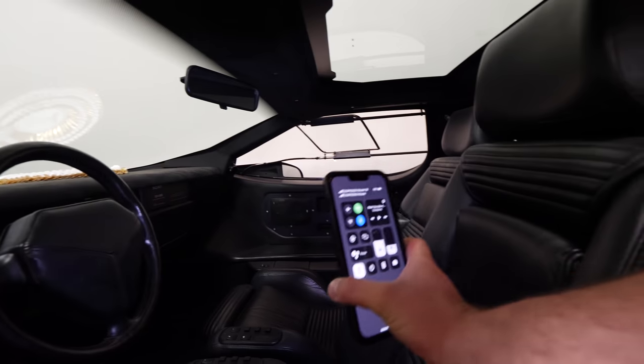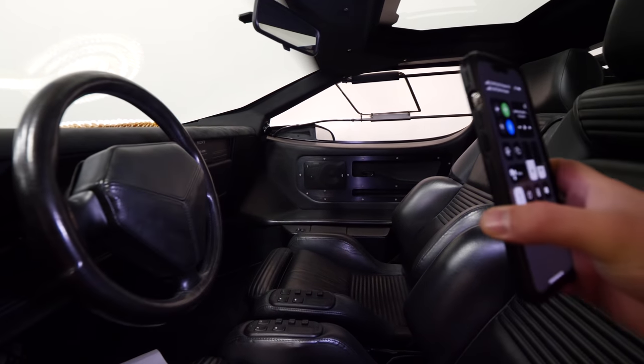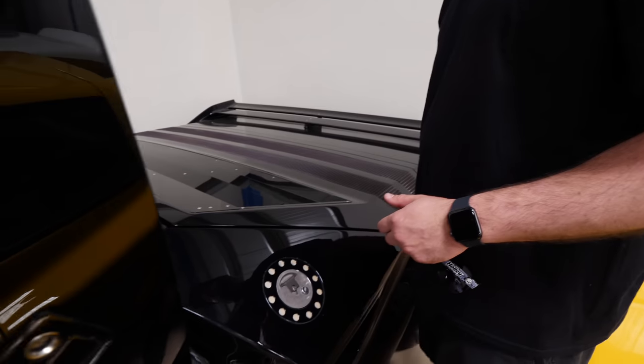Look at all the stuff in here. Look at the exposed door cards. Exposed rivets. Engine's in the back here, I can't really see it, and this is the wildest car I think that I've ever seen in my life.